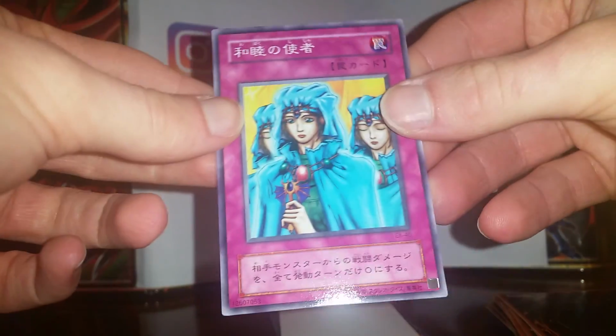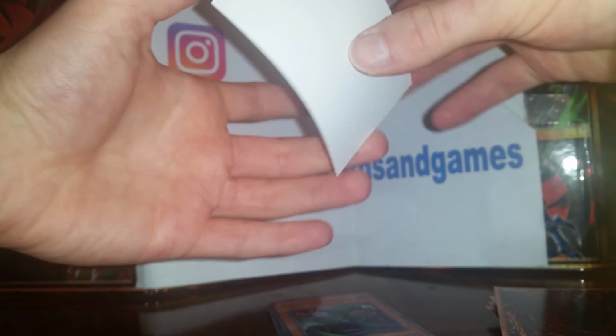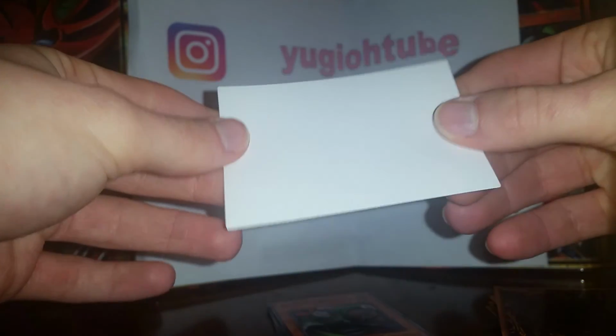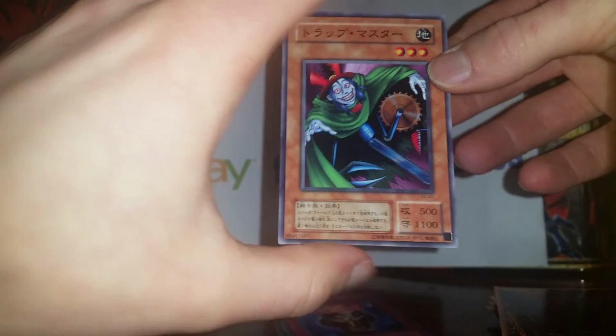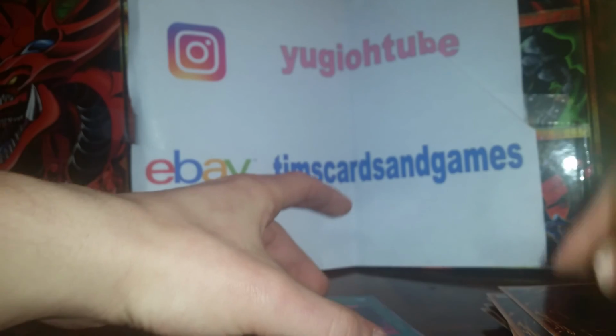Wabaku, a classic card. I don't know why there's a white paper up next. Kind of bizarre. Huh. What is this? Alright. A piece of white paper. I'm wondering if it's a misprint or something. I don't think so. Alright. A Trap Master. A Dragon Capture Jar. Always a classic.